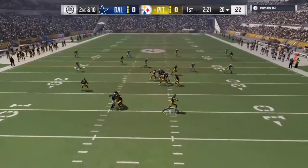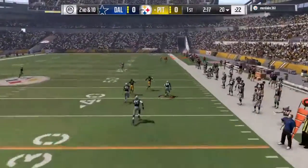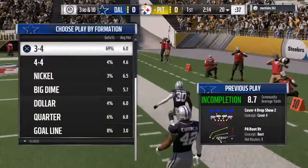Roethlisberger now off the bootleg. He's going to take another shot here. And both guys were there, but it falls incomplete.